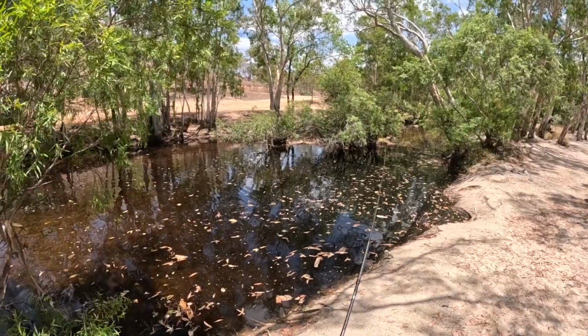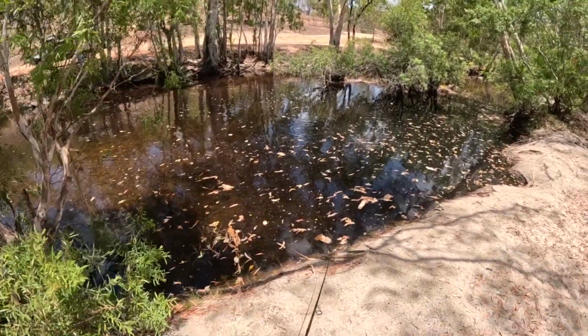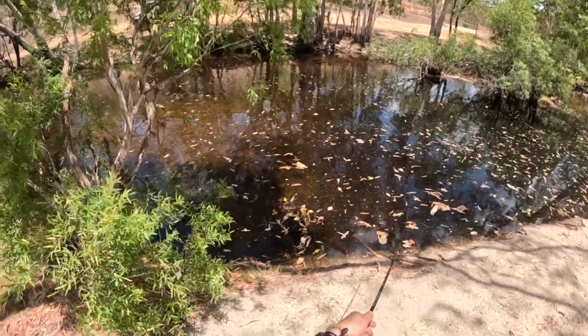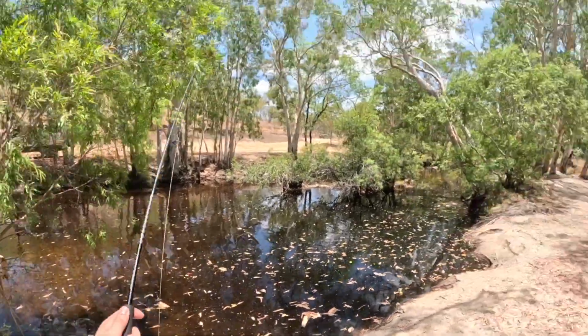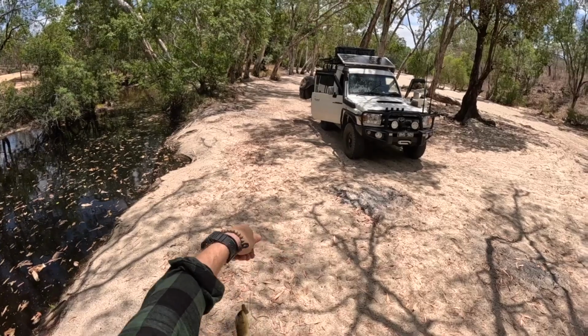Oh, oh, we've actually, it can't be so. Have we actually hooked a fish? Shiver me timbers, we've got a little fish on. It's the smallest fish I've ever seen. But it's a fish. Let's have a look at him.